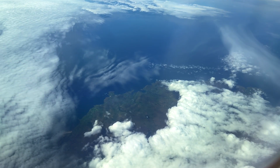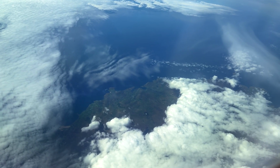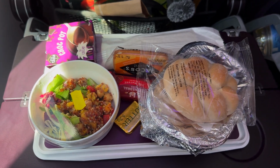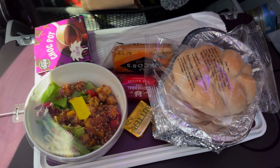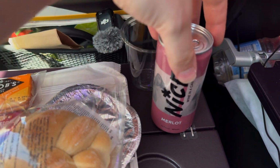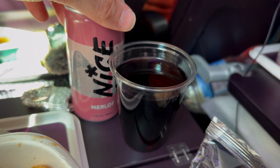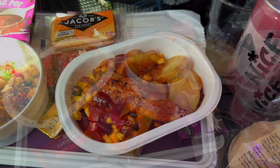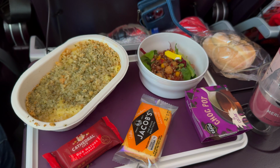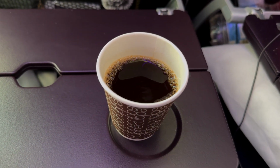After we cross Ireland and head out over the Atlantic Ocean, the meal service started. I went for the barbecued chicken, which came with a roll, side salad, a chocolate mousse for dessert, as well as cheese and crackers. A glass of red wine was also served. My mother went for the mac and cheese, which came with everything else previously mentioned. After the meal service, tea and coffee was offered, and I of course went for a coffee.